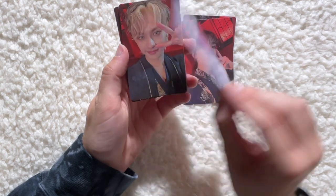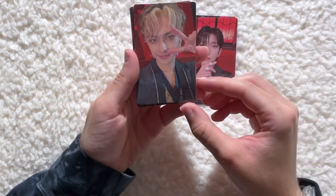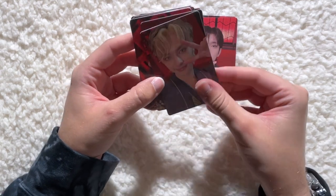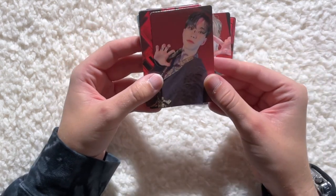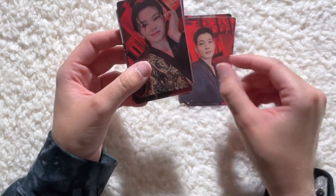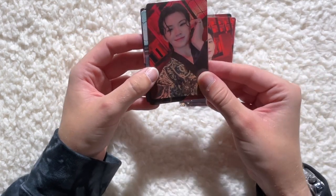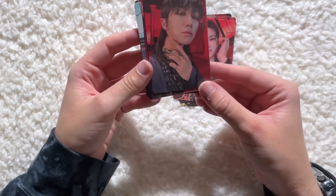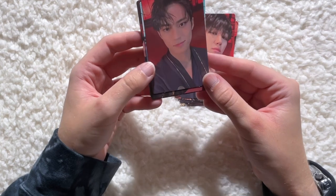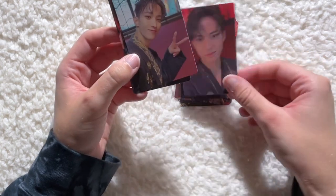Joshua. All of X are the same, so I'm gonna stop showing them. June. I love this June PC as well. He's so cute. These are very sticky. Hoshi. Classic Haranghae. Wonwoo with the short hair. Woozi with his wahe. Minghao. Wow. What a stunning PC. Dino with his little smirk. DK.